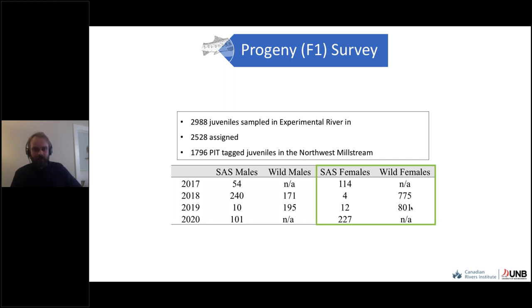over 800 in 2019, compared to only four juveniles from the two SAS females that spawned successfully and 12 juveniles from the four SAS females that spawned successfully in 2019. The numbers are a little bit better if we look at SAS females that spawned under allopatric conditions, so without the wild females' presence. So in 2017, we found 114 individuals, and in 2020, where we had double the number of SAS females in the system, we found 227, but still significantly fewer than we found for the wild females, but significantly more than for the SAS females under sympatric conditions.